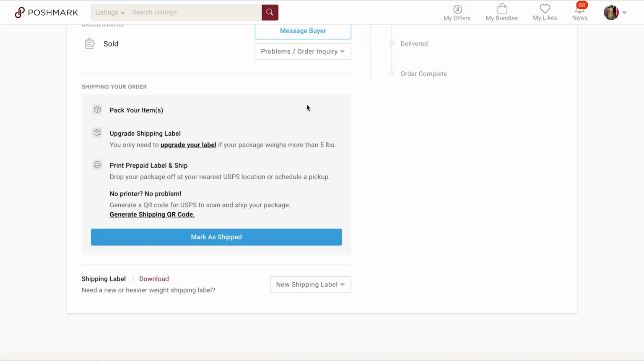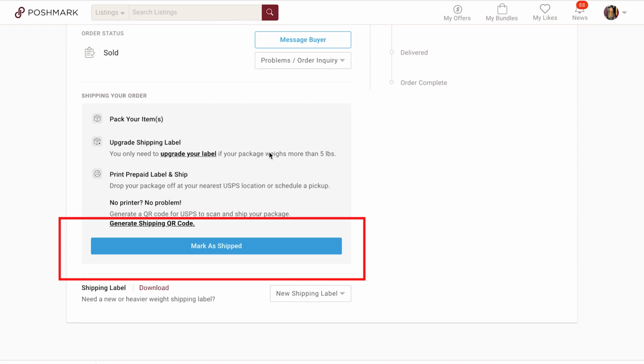If you want to mark it as shipped, you can mark it right here. That just immediately lets the buyer know that it is on its way to the post office. But once it does get scanned at the post office, that is going to change to it has been shipped.